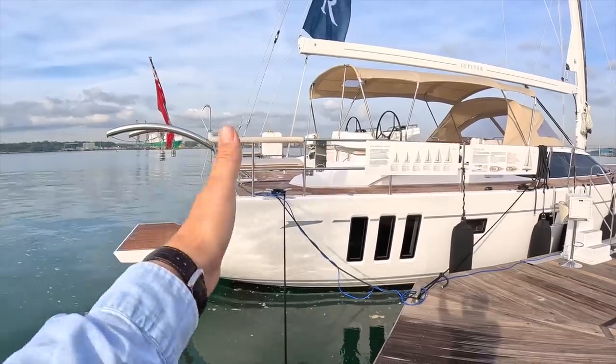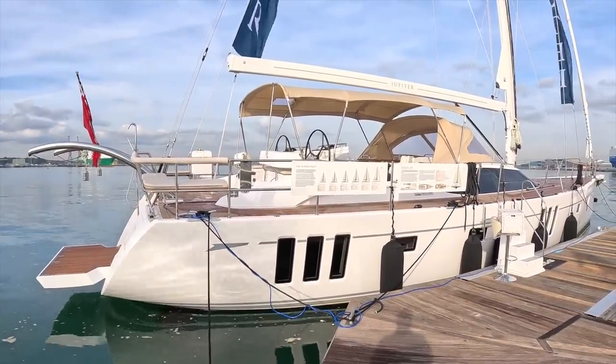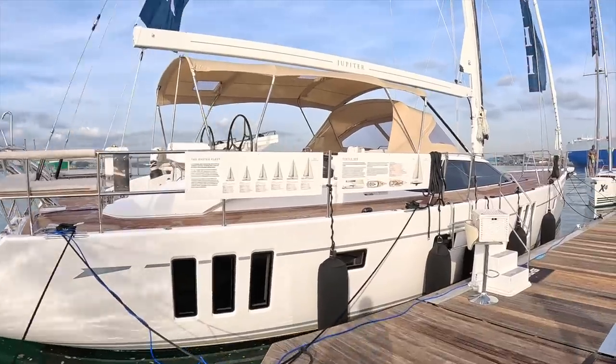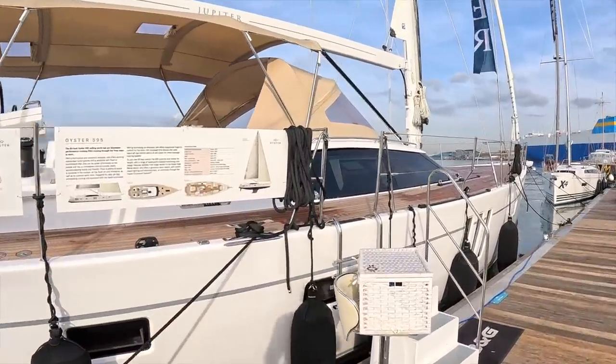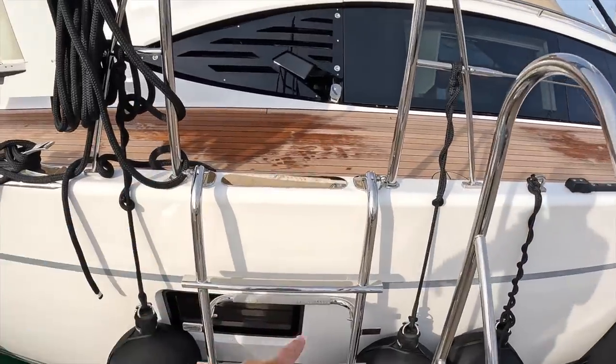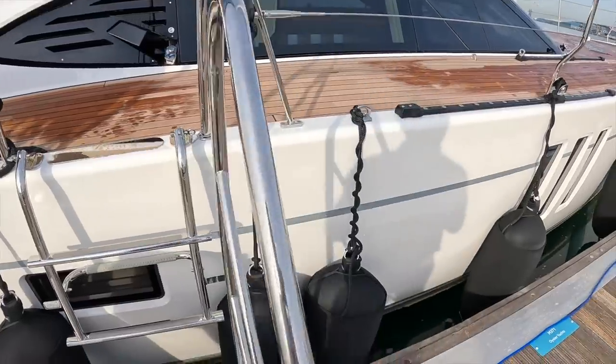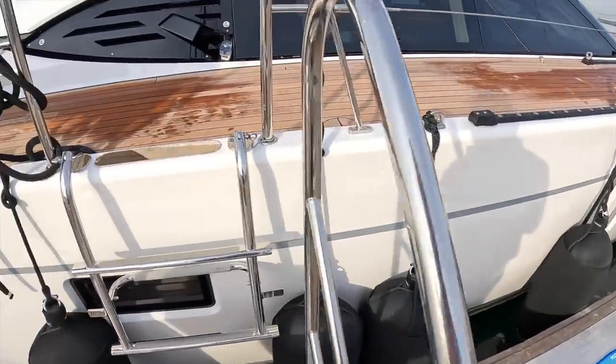I really ummed and ahed between the 595 and the 495. Very similar reasons. Very, very intelligent and very lovely boat. The quality shines through, the looks, the feel, everything about that boat is great. These are drop sections in the rails, so you can see how these sort of hinge up. That noise you can hear is the fenders chattering to each other, I think.